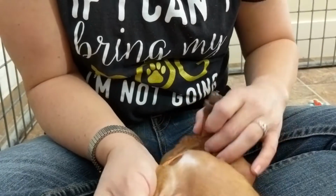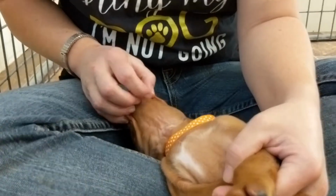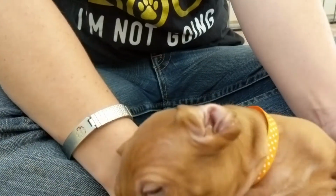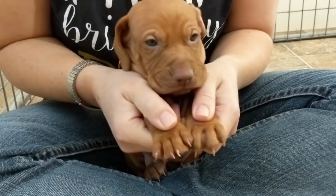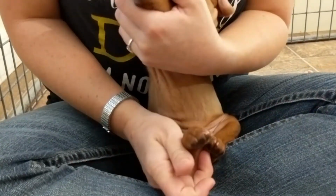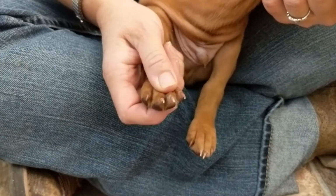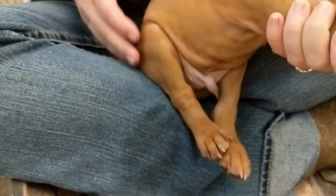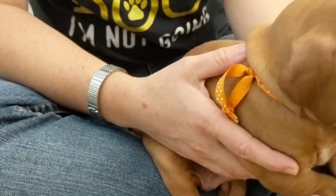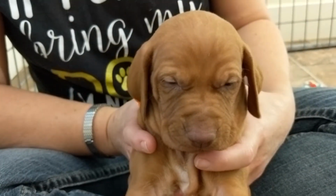Definite marking right here in the chest, and a little bit across the throat. I'm so tired. Solid front paws. And a little bit, pull your foot out, a little bit of white around this one back right toe for the Orange Dot. Again, at this point, he's seeming very middle ground in temperament, personality, energy, all that kind of stuff.